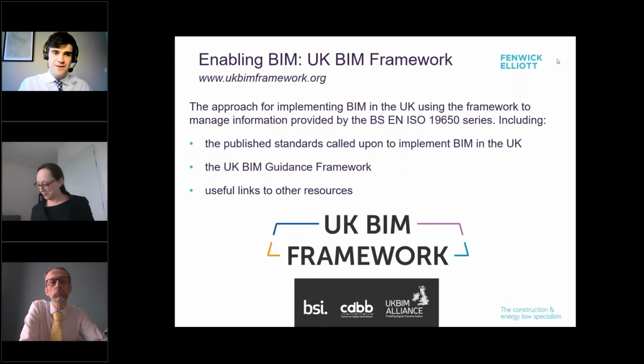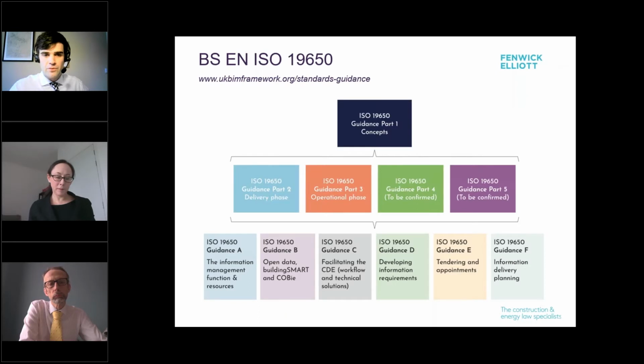That's a bit of a mouthful. I'm going to say 9650 or ISO 9650 from now on, just so I don't have to say that every time. The intention of the UK BIM framework is to develop a single set of guidance which is presented clearly and relatively concisely, to the extent that anything in relation to BIM can be concise. The next slide sets out that guidance, but the UK BIM framework is intended to be a one-stop shop for UK BIM, and this guidance framework, which is set out diagrammatically below, is updated regularly. In fact, last week there was the quarterly update, which updated the guidance for information management, but also included an updated guidance for the protocol template, which we'll come on to shortly.